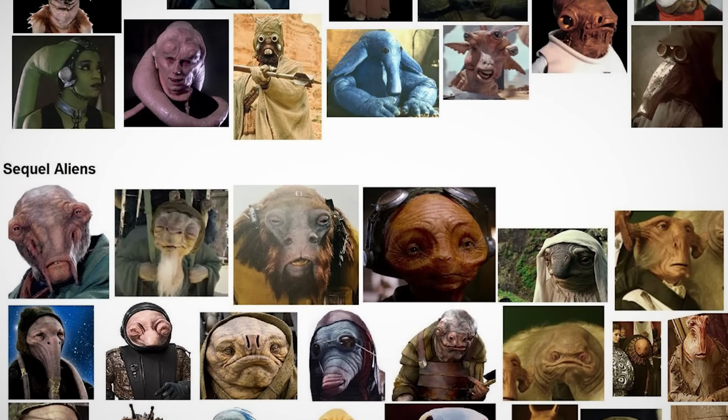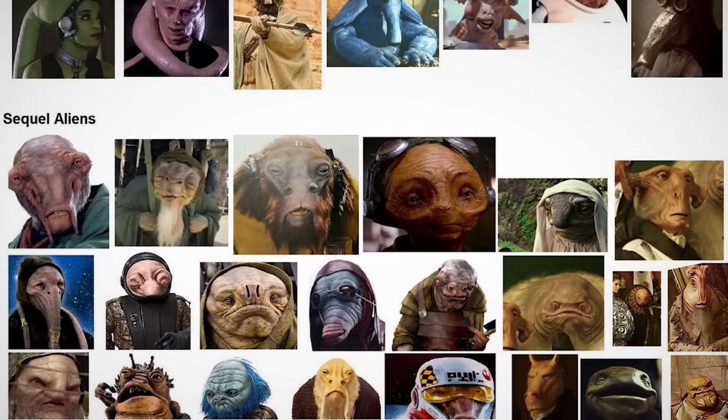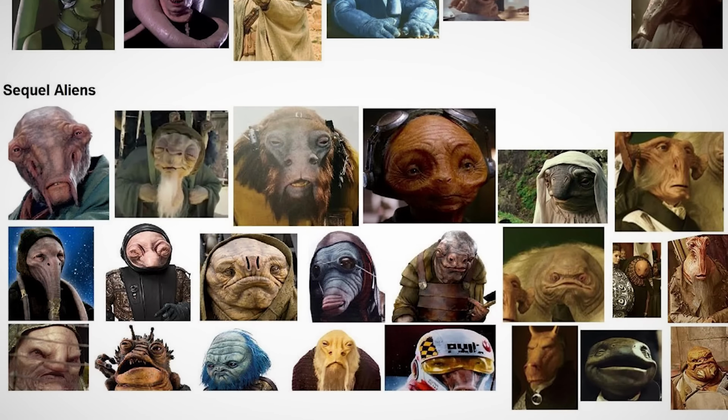Let's take a look at the design process for each of these aliens and see if we can figure out why each group of creatures looks the way it does, what's elevating the good designs, and what might be holding back the bad ones.